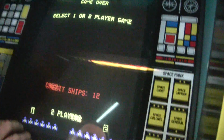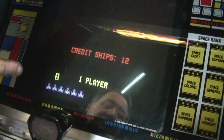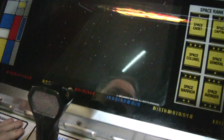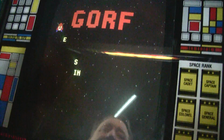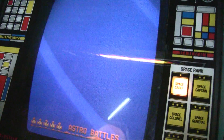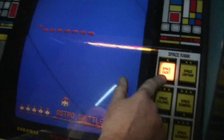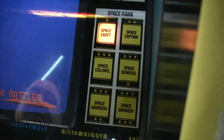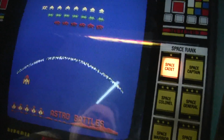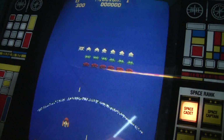Now, this is one of the first games to offer extra men if you put 2 quarters in. So you get bonus men. Stargate did that in 81. Here we go. Insert coin. I don't think we have to, right? Now we're on. Look, the game ranks on 6 points. We start off as a space cadet. If you get through all 5 levels, you move on.